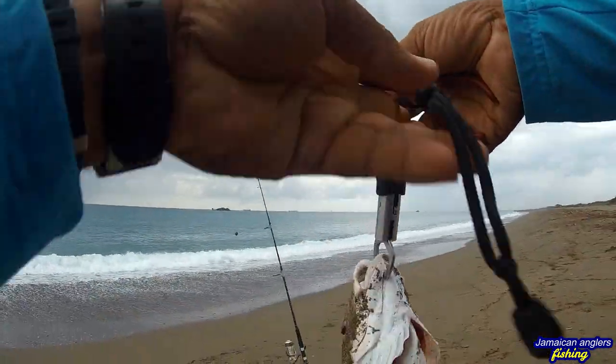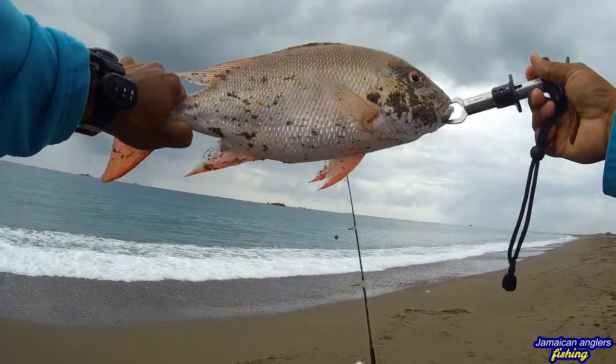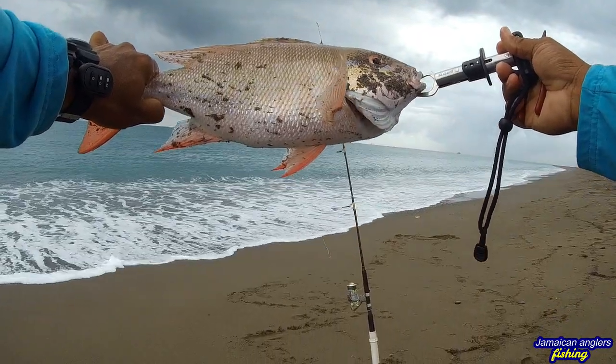Look at this fish, guys. Look at this. That's a snapper. Beautiful snapper.